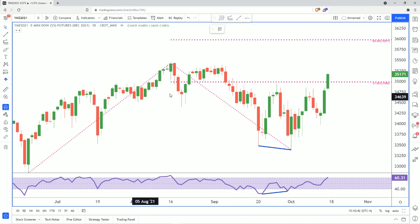After the positive divergence, you can see we had a low made in price. However, the RSI was above 40. That's a confirmation of a bullish trend reversal. So we're reversing to a bullish trend. We have higher lows, higher highs, and are likely to move until we reach that 35,977 target at this point.